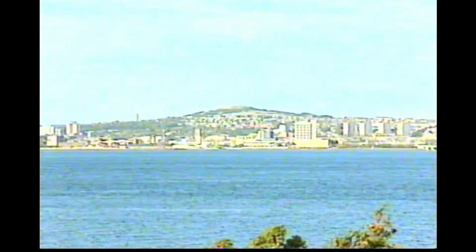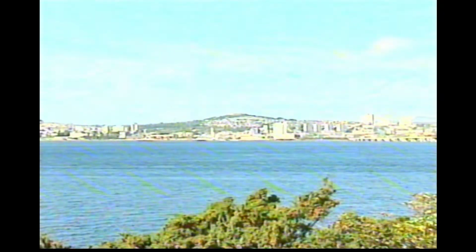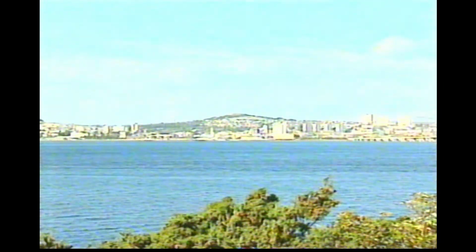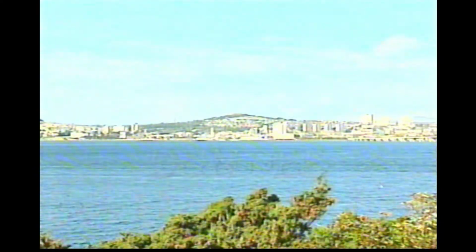118 miles long, the Tay drains 2,500 square miles of land and no less than 70 freshwater lochs. Bigger than the combined river systems of both the Thames and the Severn, it's not surprising then that this mighty river has played a major part in the story of Dundee.